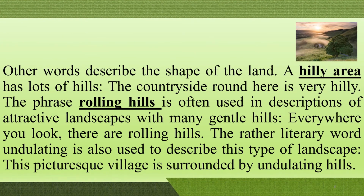Other words describe the shape of the land. A hilly area has lots of hills. The countryside round here is very hilly. The phrase rolling hills is often used in descriptions of attractive landscapes with many gentle hills. Everywhere you look, there are rolling hills.